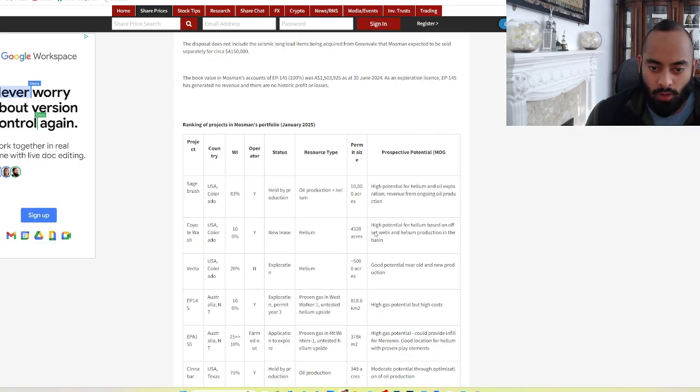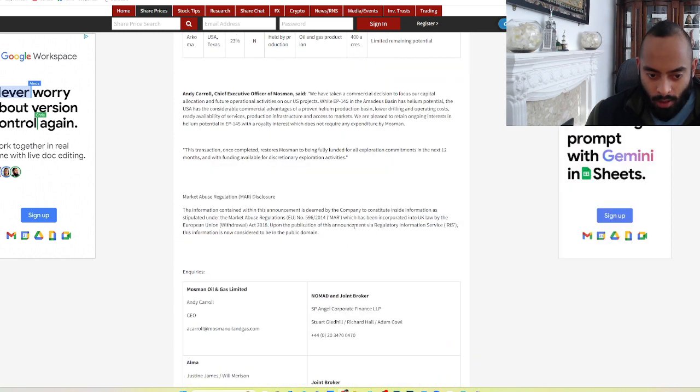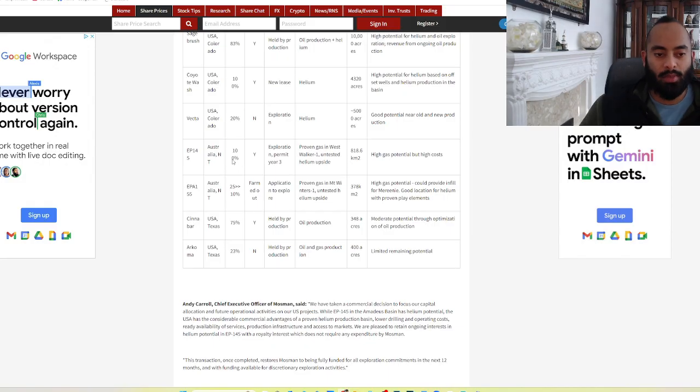So yeah, no, very happy with this RNS. Good news, fully funded, selling an asset which is going to be expensive to maintain, and then focusing on the ones that Mosman can really deliver value to its shareholders.